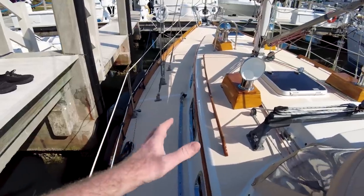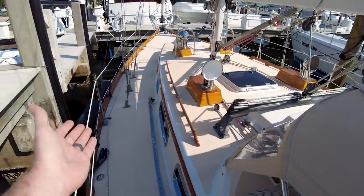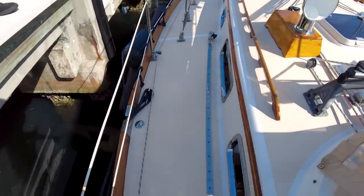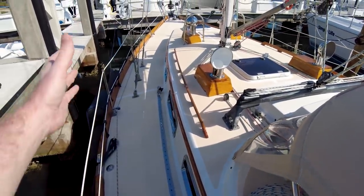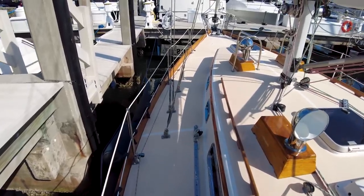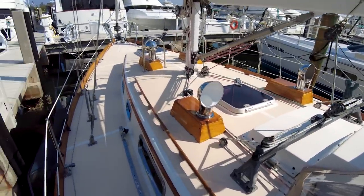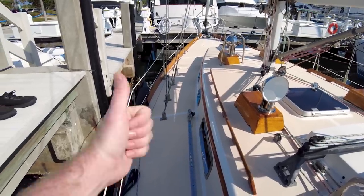All right, guys, so I just stepped aboard, and the first thing that I noticed is this boat, it's the prettiest boat on the dock. I mean, it's just very well maintained. If you look at the teak, look at the stainless, look at the dorade boxes up there. Not an ounce of rust on the stainless, not a bit of worn varnish that I can see. Everything looks like it's been very well maintained and very well loved. And that's something that you want to see in a used boat that you're looking to buy. So thumbs up for that.